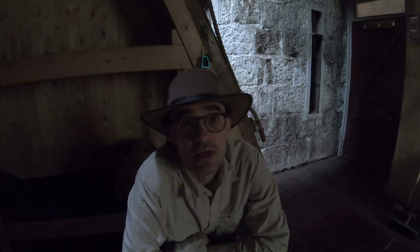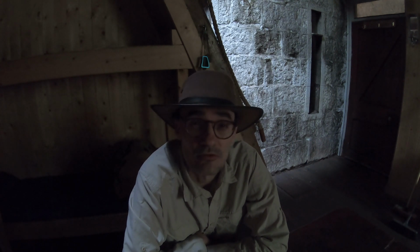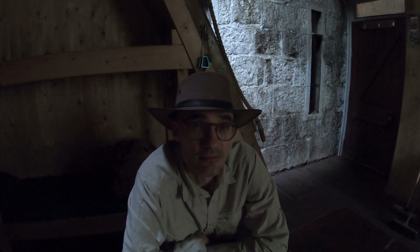So that was a nice walk out the back of the Bothy. There's some sort of burns and small waterfalls. There's a much larger waterfall about a mile further down the loch, but I'm not going there today.